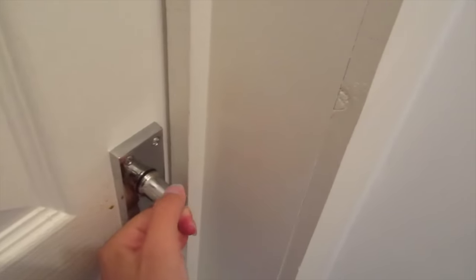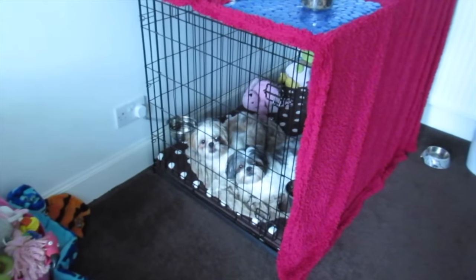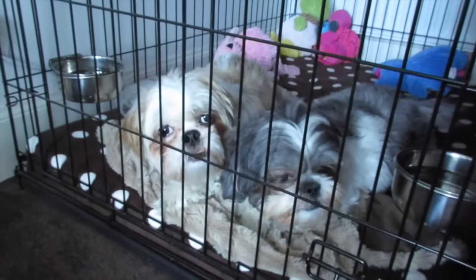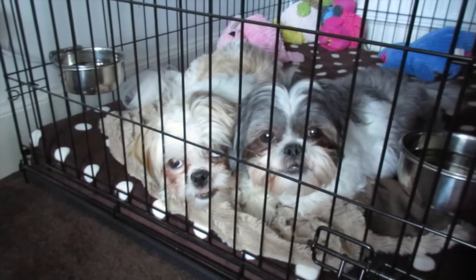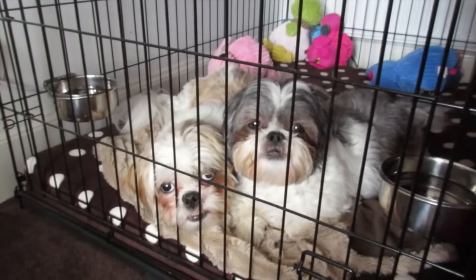So I've not seen the dogs yet this morning, so they'll be rather excited to see me. So let's go in. Good morning. Hello. Did you have a good sleep? Oh, you're still tired? Are we going to go out the back door? Let's go out the back door.